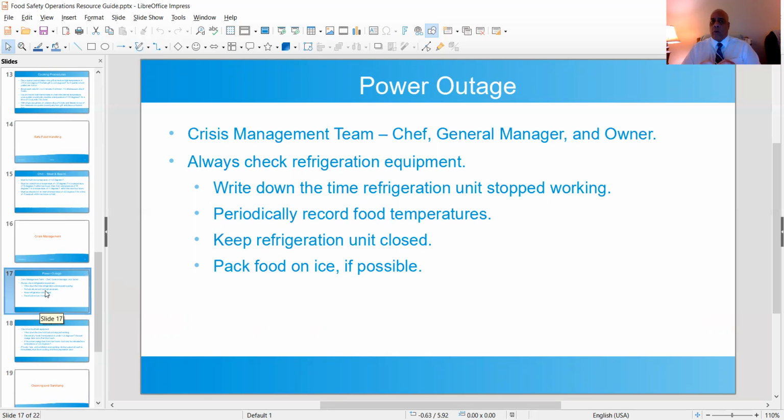So what you do during a power outage, you always check your refrigeration equipment. And when you do that, you write down the time refrigeration units stop working. And you periodically record food temperatures. You also keep refrigeration unit closed. And if you have ice, if possible, pack food on ice.